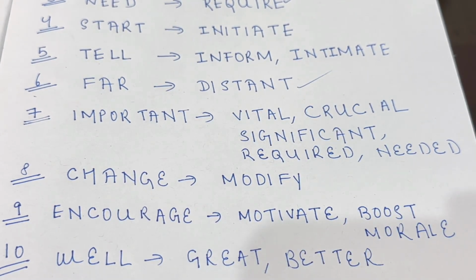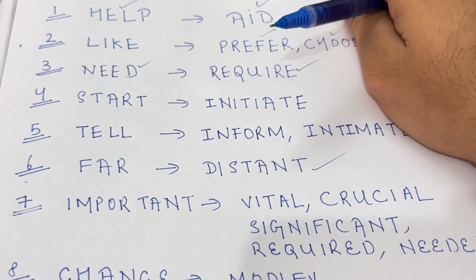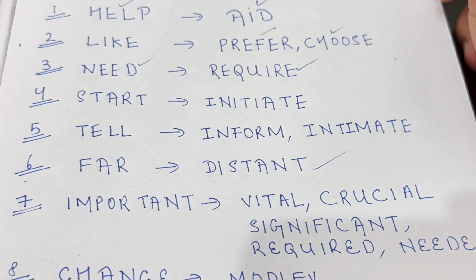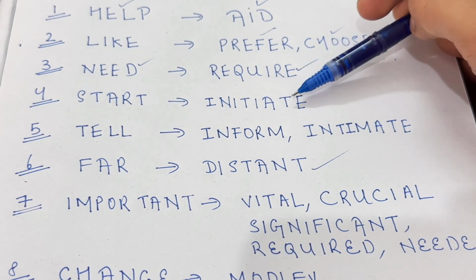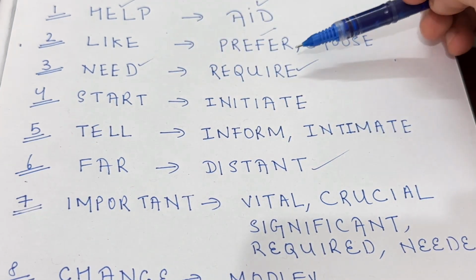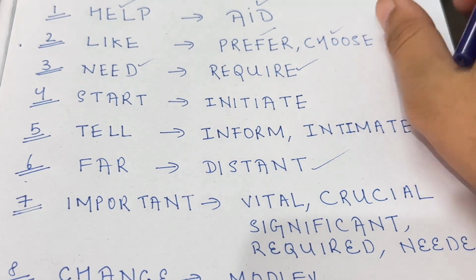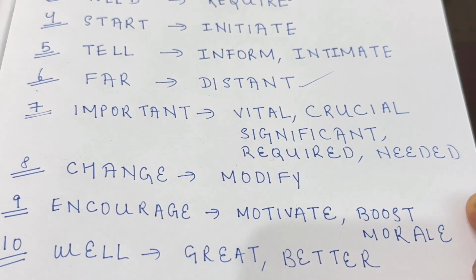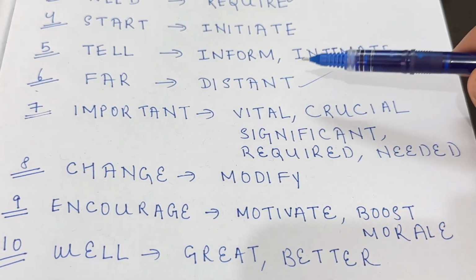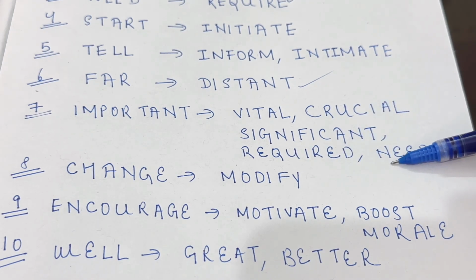Important. For important, I have written a lot of words. You should also see if any kind of these words you see in reading. This can also help you. For example, if in the question it is written start, in the passage you will find initiate. If it is written need, you will get require. So these are the words that are changed in reading also. Just write down these words and try to make one sentence on every one of the words so that these words stay in your mind. The next, important: vital, crucial, significant, required, needed.